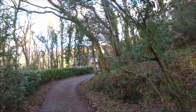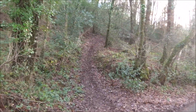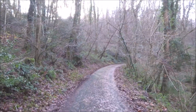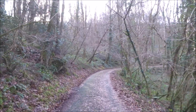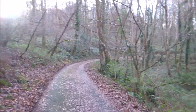There's that house back there. There's a footpath here that goes down to a lower lane, and there's a footpath that goes up there to another house, and I could actually, if I wanted to extend the walk, go up there. But it's a bit slippery and muddy underfoot, so I'll leave that for another day.